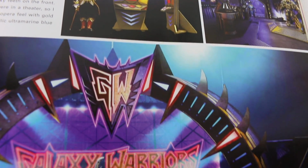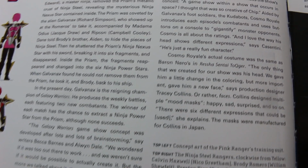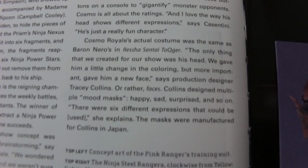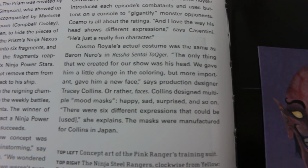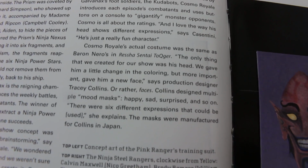For example, from Ninja Steel and Super Ninja Steel, there's the guy, I forget his name now, Cosmo Royale, who's part of the game show that happens for the villains, and his design, minus like the face, is from Ressha Sentai ToQger, which is one of the Super Sentai seasons that we didn't adapt. So Power Rangers fans that have followed Sentai know that, but that's actually mentioned in the book. Like, they go to that level of detail, which is something that only true fans of the franchise would really know. Like, your casual fan is not even going to know what ToQger is, or maybe not even what Sentai is. So it's really cool that they mention stuff like that.